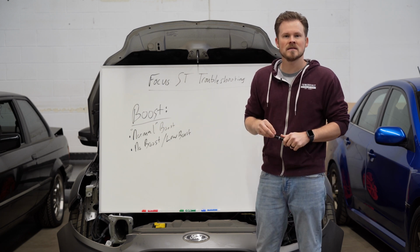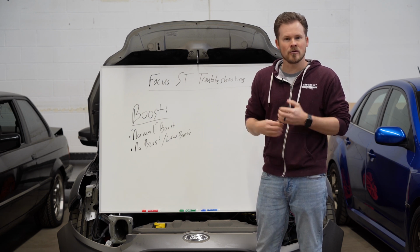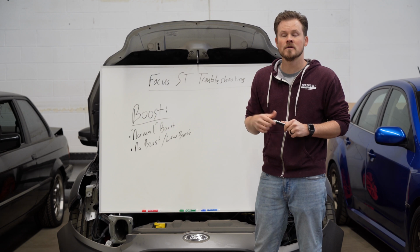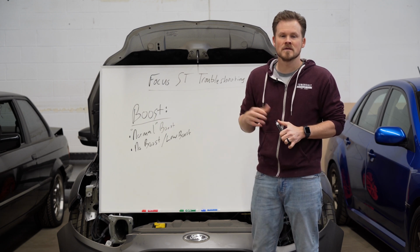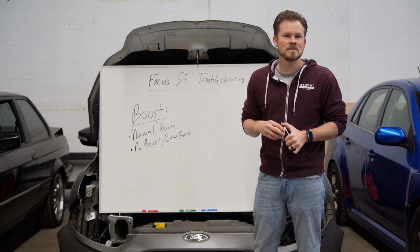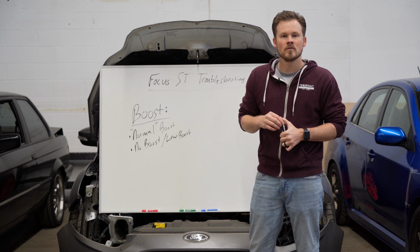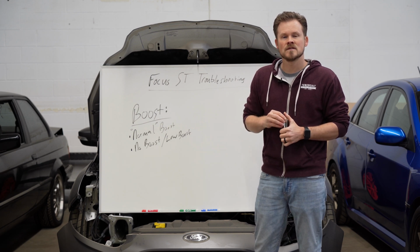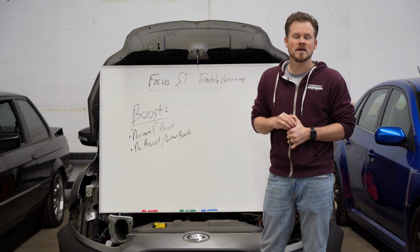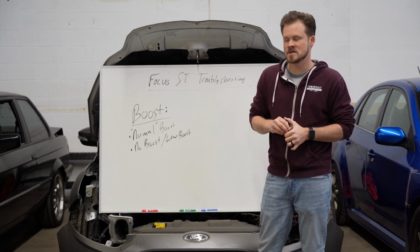or if you're fiddling with stuff and you accidentally put it in map slot 2 on the Cobb OTS map or even a map that I've done for you, you're going to lose all your boost pressure, or at least it'll only run about 5 psi. If that happens, check and see what map slot you're running. You can check that on the AccessPort, it's one of the gauges on the AccessPort, so you can see that for yourself what map slot you're in. And if you're in slot 2, you're probably in an eco mode, and that's why your boost is gone.